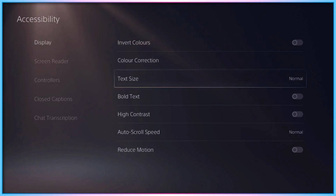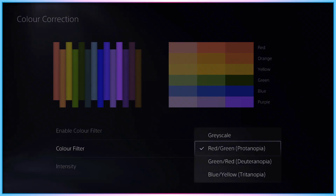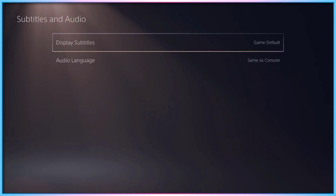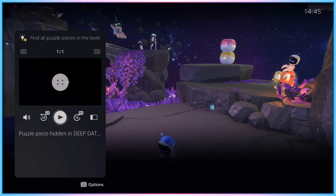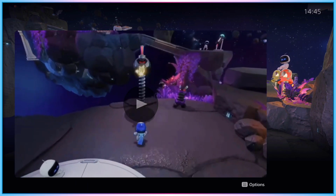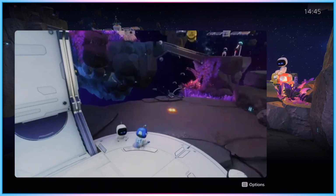The PS5 does, however, feature system-level text size alteration, colour blindness profiles, and system-level default settings to tell your game if you'd like things like subtitles to be on by default. For many new games, the PS5 also features a built-in hint and walkthrough video system, but this is unfortunately locked behind a PlayStation Plus subscription.